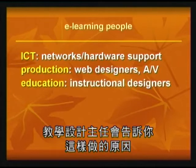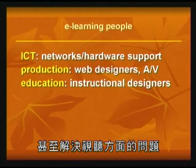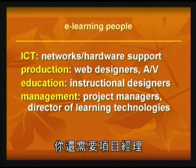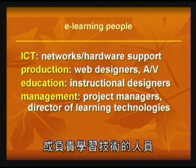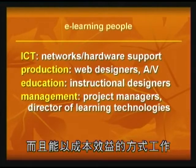And lastly, you need instructional designers to decide on what's the cost of doing this, whether it's worthwhile, what media to use in terms of video versus audio when you're creating web courses. And lastly, you need managers, project managers, or directors of learning technologies who understand the technology and can manage this and can work in a cost-effective manner.